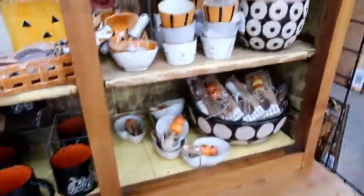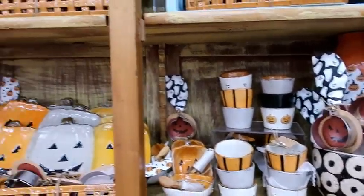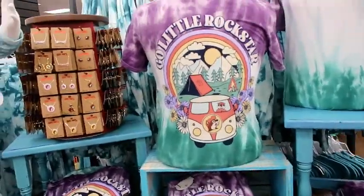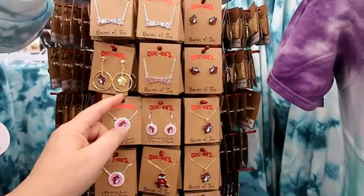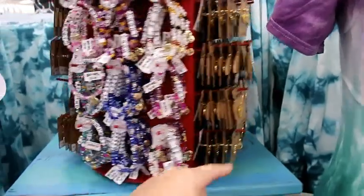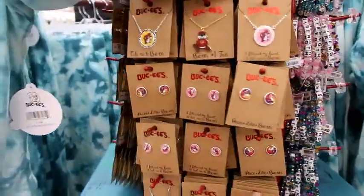They're really getting into the Halloween spirit. Quite a few Halloween decor items. I like this one too. Oh my gosh, they now have Buc-ee's jewelry. Can you believe it? Buc-ee's jewelry. Look at that.